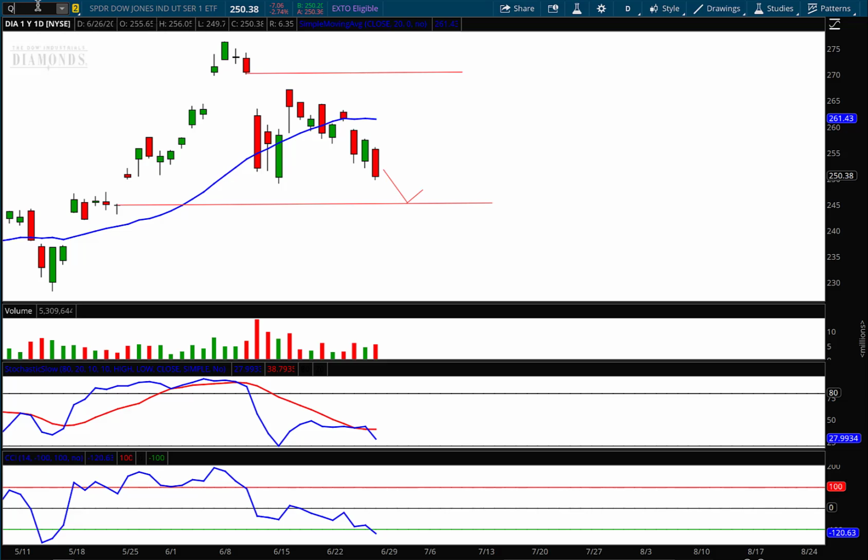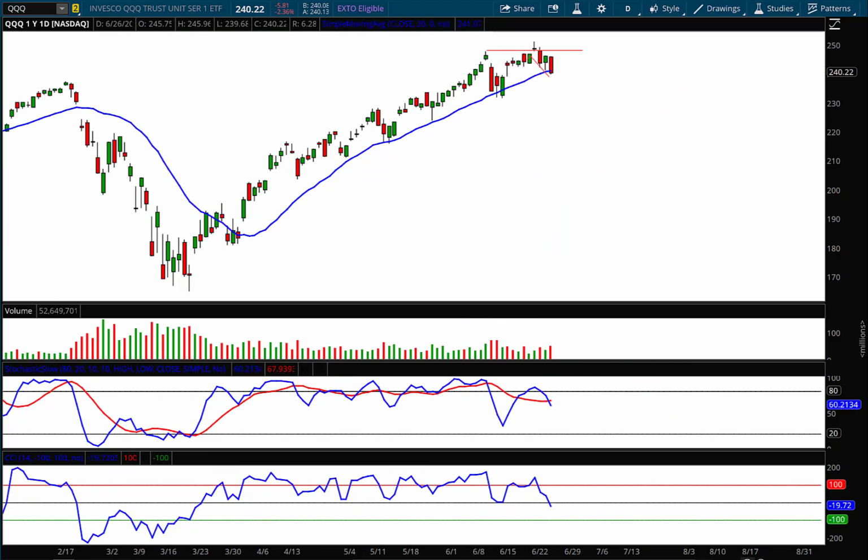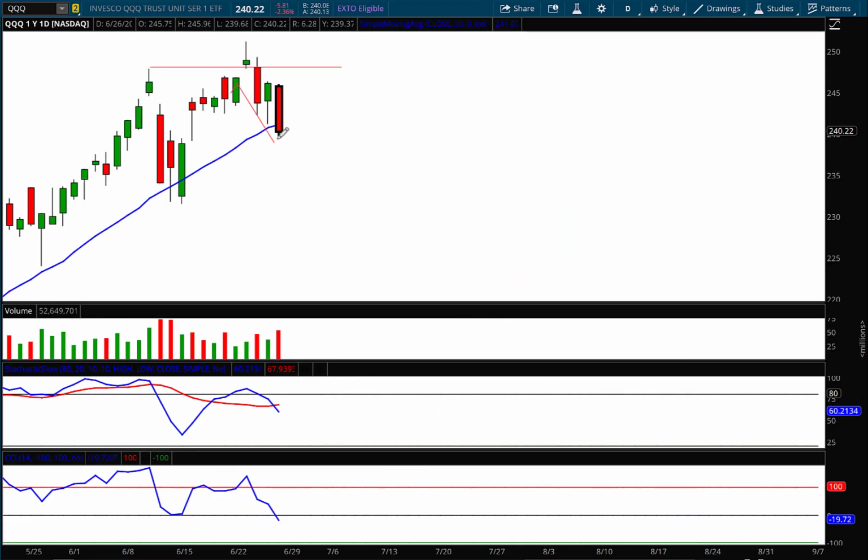Now let's take a look at the Qs. This is more or less the tech sector. We, again, came within pennies of hitting my target, which is the end of the line right there. And we pulled back from resistance. Look right here. It's hard to see my red line there, but I'll highlight that in blue for you.